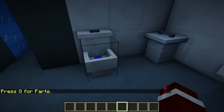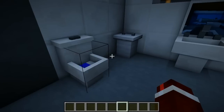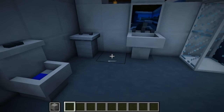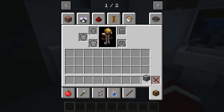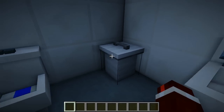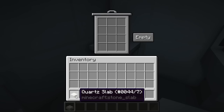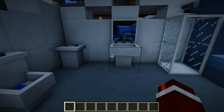Now why the key has actually changed is because F now is for your second hand, so if we actually press F on here, it's going to put it into our offhand, and that's why I had to change the key around from before. Previously it was F. Here we have a bin, and this is pretty simple. Pop in an item, press empty, and then it gets rid of whatever's inside.